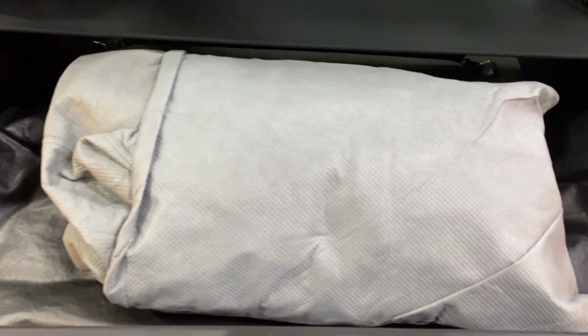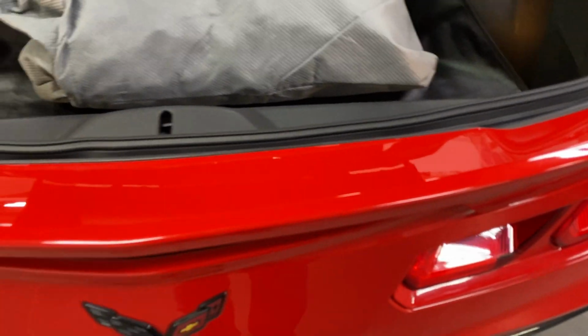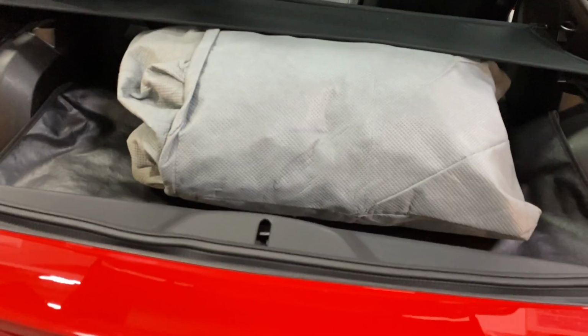There is some goodies, so it's got a car cover that comes with it. There's also a Corvette logoed piece here, and what that's for is putting it across the back area here, so if you're leaning into the trunk, it protects the back area. So it's been well cared for. It also has the privacy shield, so there's one piece, and then there's the other piece here on the upper part. We'll have a look.